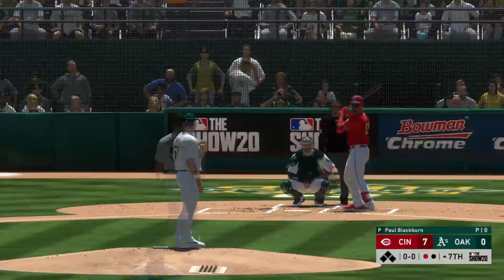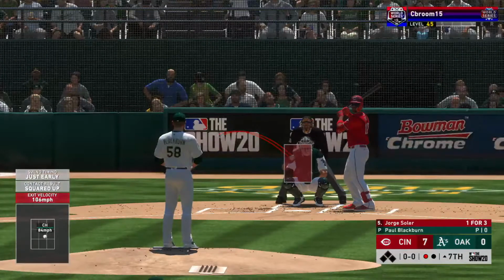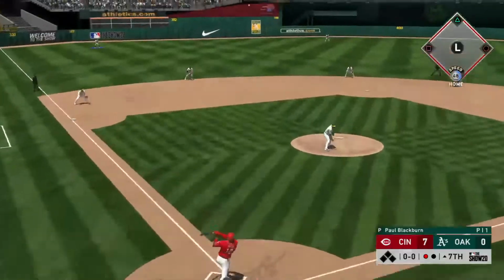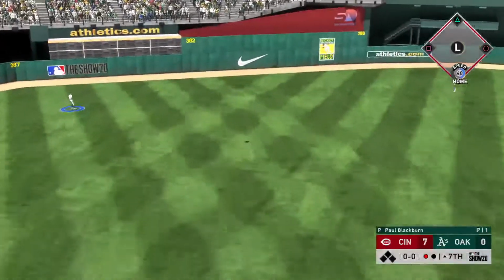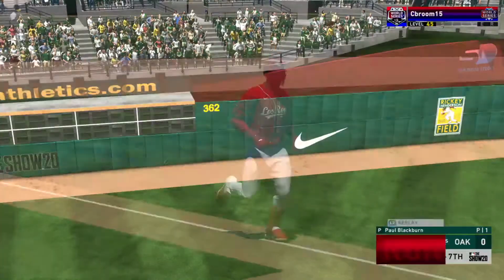The batter. Paul Blackburn enters now in a mop-up role as he'll try to keep the deficit right where it is. In now, Jorge Soler, now pitching for the Athletics. Now this one is blasted to left field, and there's no doubt about it. Back-to-back jacks.